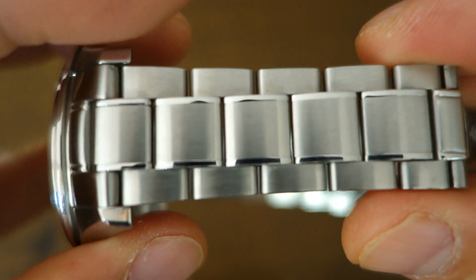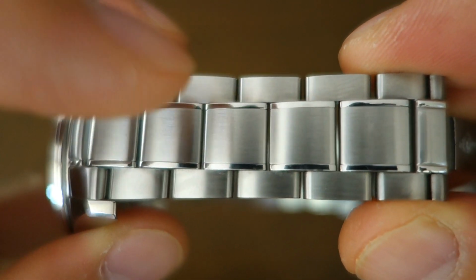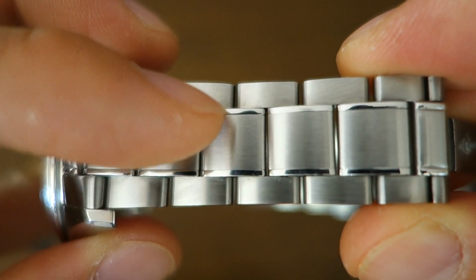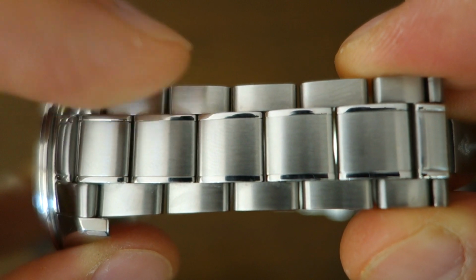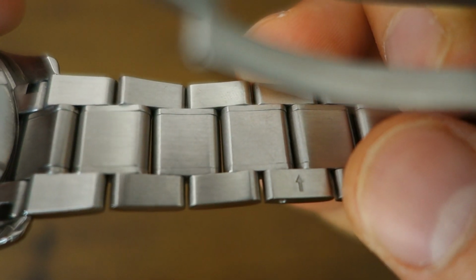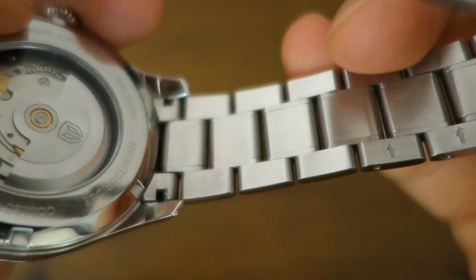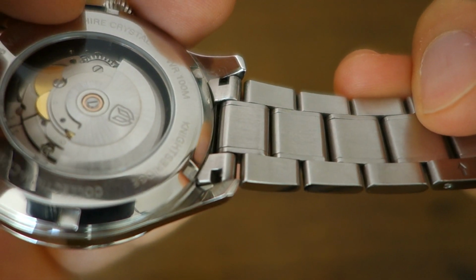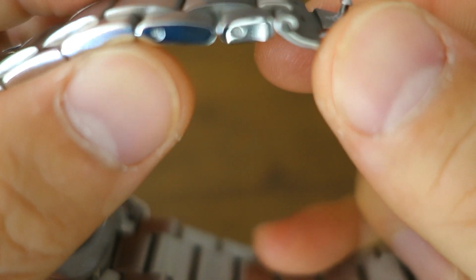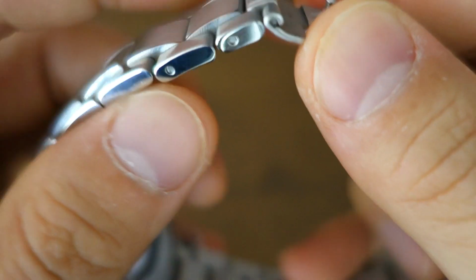Moving on to the bracelet. Okay, just let you see that it is actually a 5-piece per link bracelet. So those polished bits there are actually separate links, and so are those 3 brush beads on every link. So that's a nice touch that they've gone for, that there's 5 different pieces per link. It does have solid end links, of course, but the adjustment is by split pins. It's not screw links, okay, in this case.